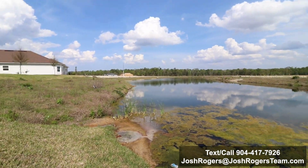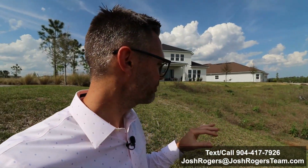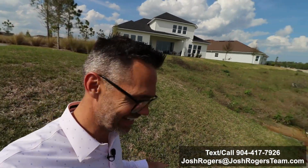The other thing is you're going to want to make sure that you're very clear when you buy on a pond lot like this who maintains the bank of the pond. Is it the homeowner's responsibility, or is the community going to do it? You just need to know so you're not surprised. Second, is it irrigated? This is St. Augustine grass, you guys. If St. Augustine grass does not have an irrigation system, it's going to die.